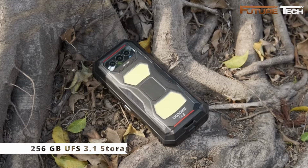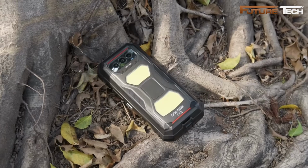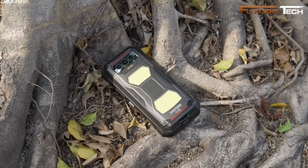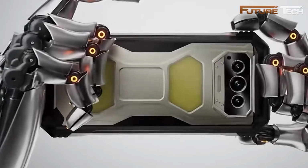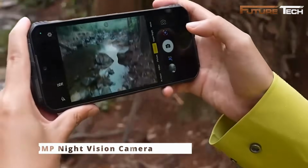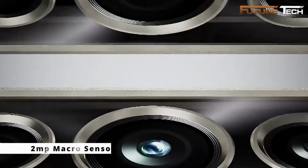It offers 256 GB of UFS 3.1 storage for fast performance, expandable up to 2 TB via micro SD card for handling large video and data files. The camera system includes a 108-megapixel main lens using Samsung's HM6 sensor, a 20-megapixel night vision camera with infrared support from Sony's IMX350, and a 2-megapixel macro sensor.